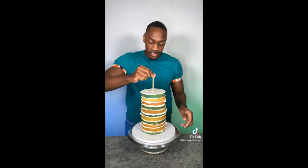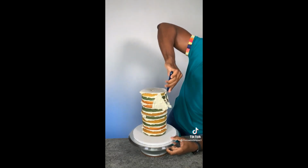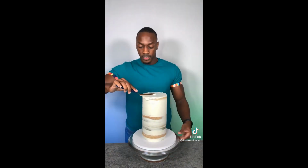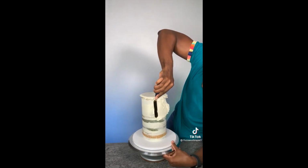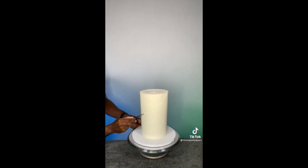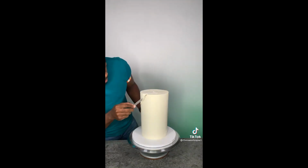And I used a dowel down the center just to make sure that the cake was stabilized. And once that was done, I did a crumb coat, and then I did the final coat. And I tried to make sure that that was as smooth as possible. So once the final coat was done, I began to use a knife to cut the spiral into the cake.